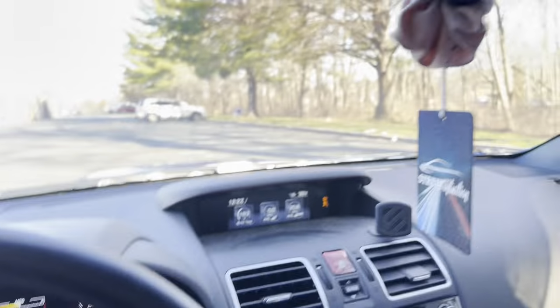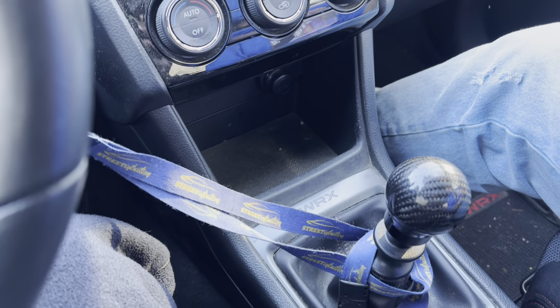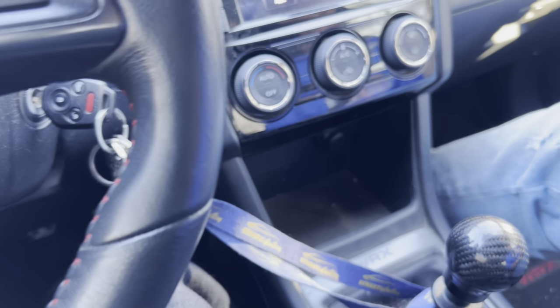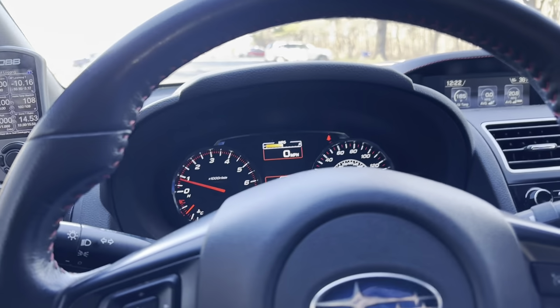All right, guys. This is a 2021, so I've never been inside of one of these. It was a 2014 WRX, maybe. That is one of my favorite generations. All right, guys, let's go. I'm pulling off. Hopefully, I don't stall. Right, I didn't stall, so there you go.